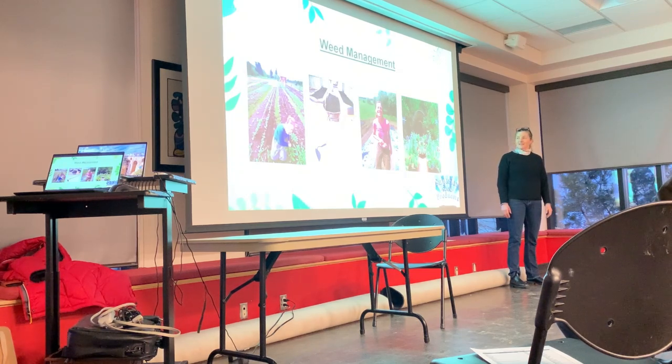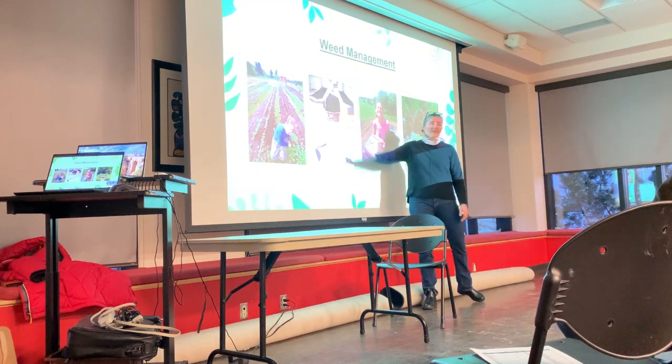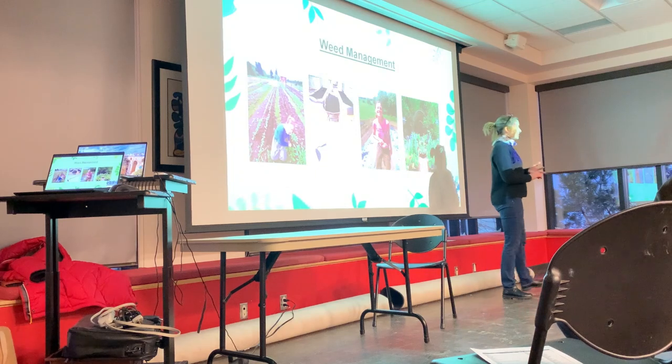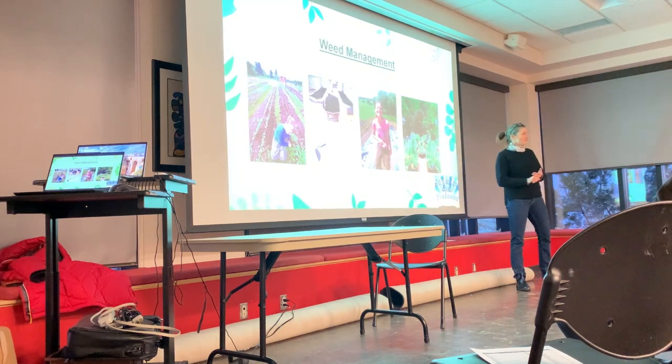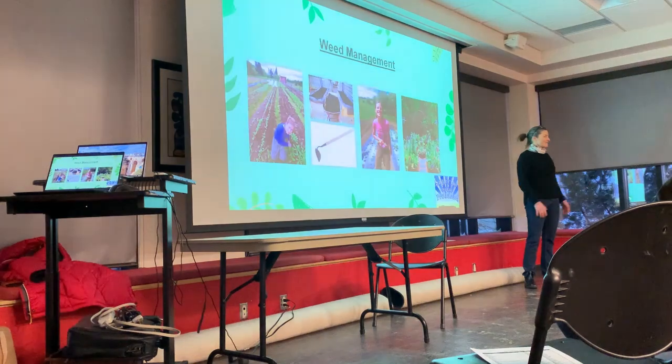Moving on from that, you have raised beds. This is kind of raised beds in construction here. And they can be done from wood. You can use animal water troughs. I've seen people put them up on wheels, on casters, so they can move them around on their patios or on their decks.